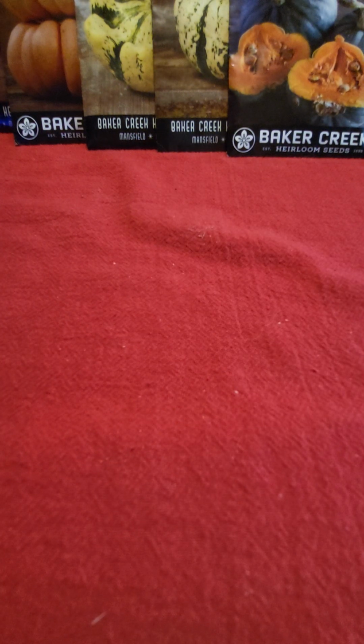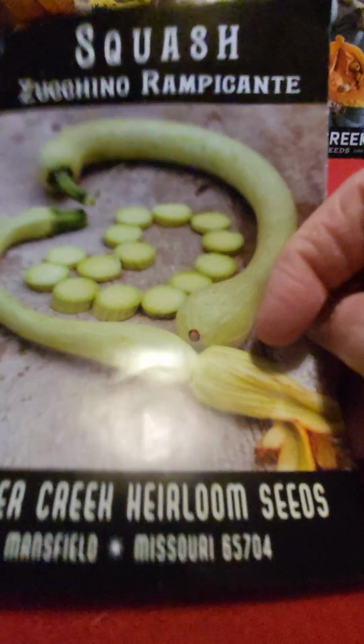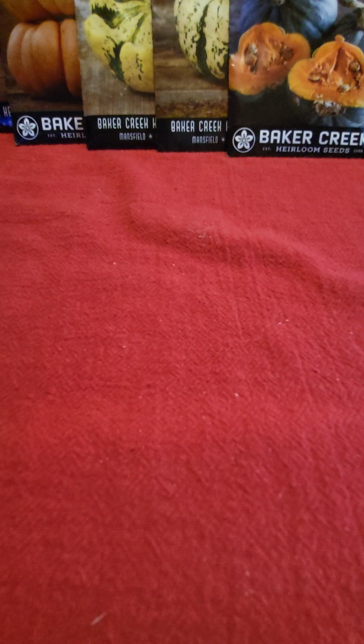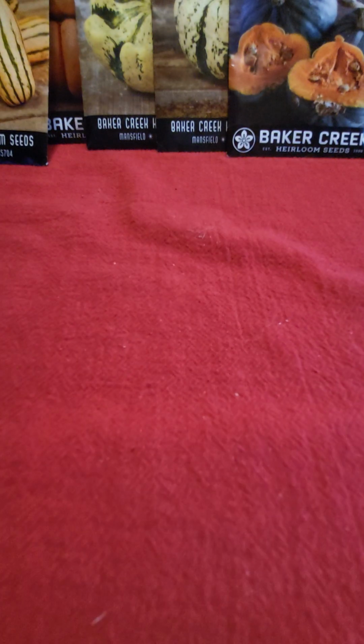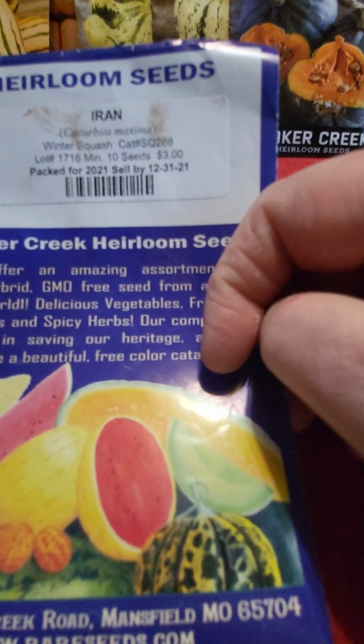Let's see here. We'll hold on to that. Oh, here we go. I got 3 packs of this. And that is Zucchino Rampicante. Honeyboat Delicata. I hate it when they don't put pictures on their squash. Iran squash.